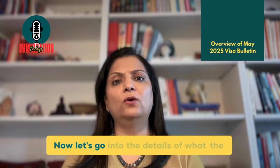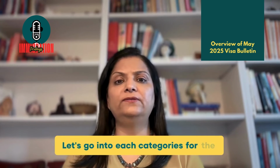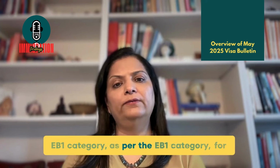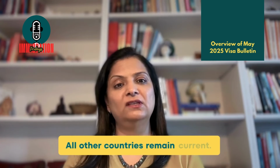Now let's go into the details of what the May Visa Bulletin actually looks like. Let's go into each category. For the employment-based categories, EB1: for India, there's been no change. China, there's been no change. All other countries remain current.